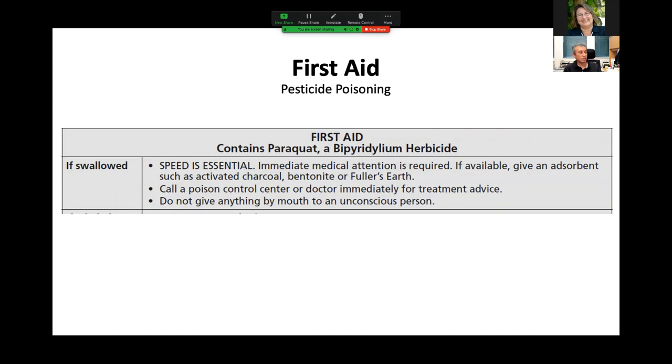This is an example here that says, call poison control center or doctor immediately for treatment advice. So this tells me that there's a high chance that this product will have the word danger or poison on it, because it sounds like it's highly toxic, just from reading that statement right there.